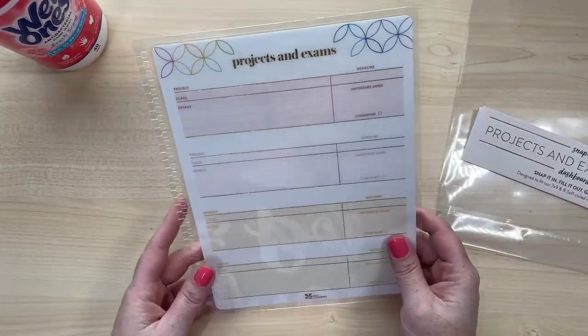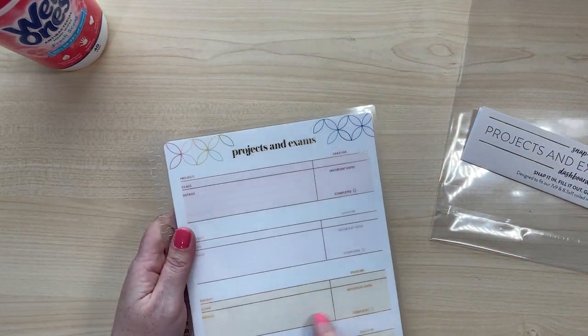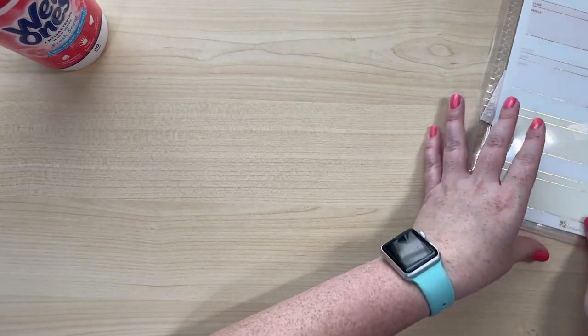This snap-in dashboard is going to be $7.50. I love the MCC and the gold foil on here. This rainbow colorway is just super cute. I love this.